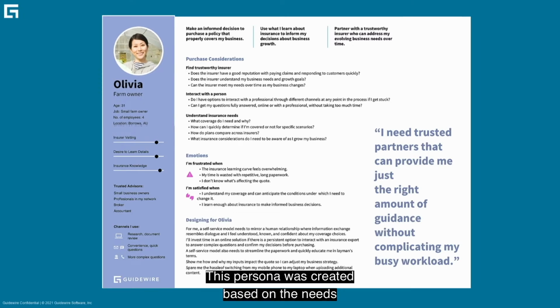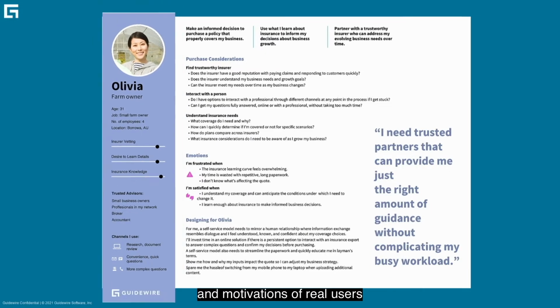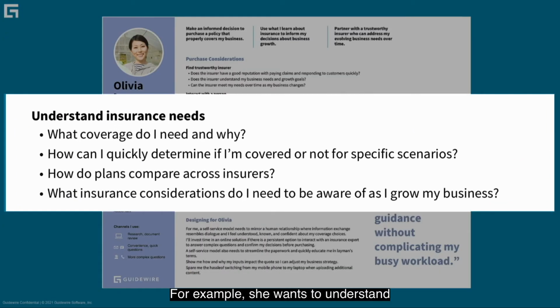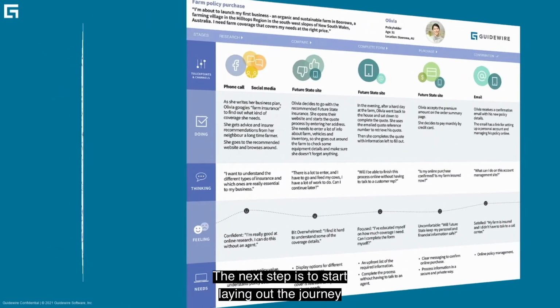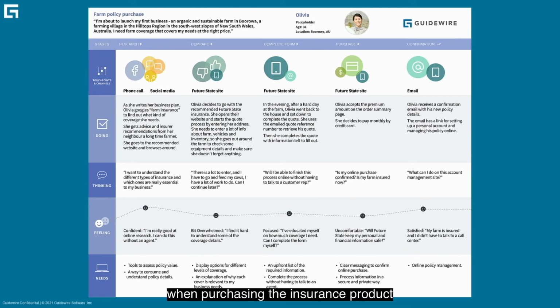This persona was created based on the needs and motivations of real users that are interested in buying this kind of insurance. What does Olivia need when seeking out insurance? For example, she wants to understand what coverage she might need. She also wants to feel that she can trust the insurer. The next step is to start laying out the journey Olivia would ideally take when purchasing the insurance product that might be suitable for her.